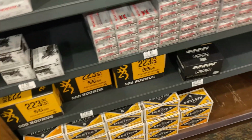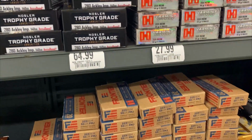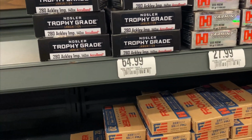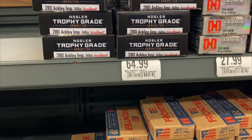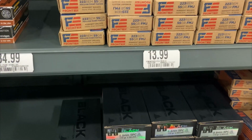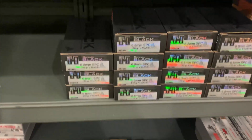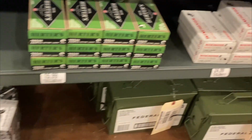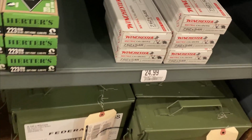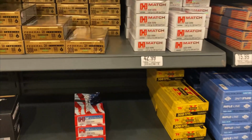All right, guys, day number 2, back in Cabela's. Let's see how much stuff has moved day over day. Still got this 280 Ackley Improved in here, $64.99. 223 for $13.99. Still got the 6.8 SPC in here. Still got the 223 down here and 7.62x54R. Looks pretty similar to what we saw yesterday.